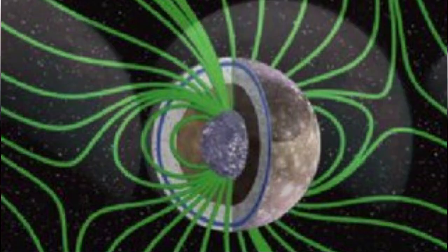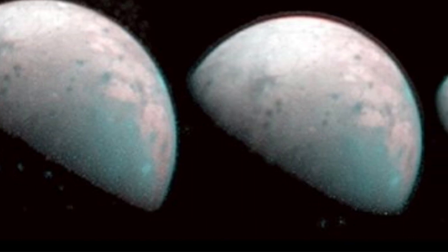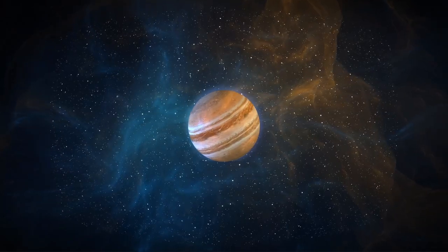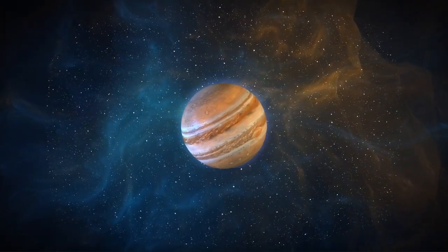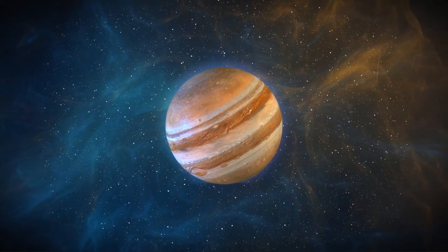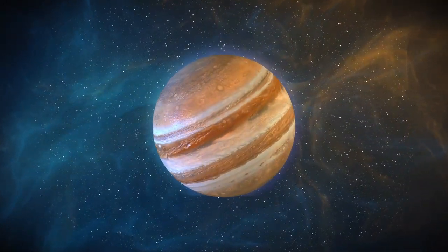This magnetic field creates auroras around the moon's polar regions, which have been observed by the Hubble Space Telescope, and they're pretty awesome to witness. The interaction between Ganymede's magnetic field and Jupiter's powerful magnetosphere causes these beautiful auroras. By studying the way these auroras move, scientists have also gathered evidence suggesting that Ganymede has a subsurface ocean.